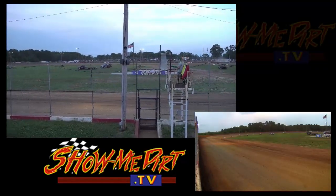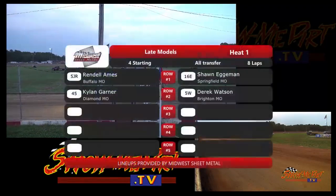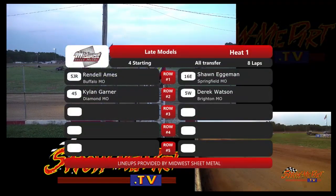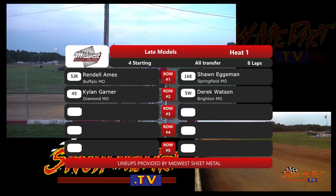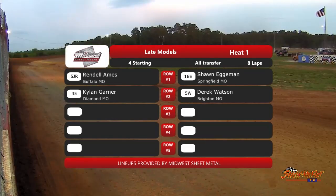It's time for a little late model action. Again, still 8 laps to distance here, starting on the pole out of Buffalo, Missouri, the 5JR of Rindle Ames. On his outside, Sean Eggeman out of Springfield, Missouri, in the 16E.